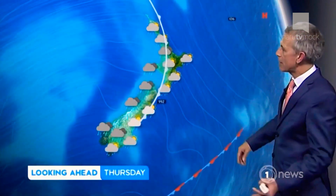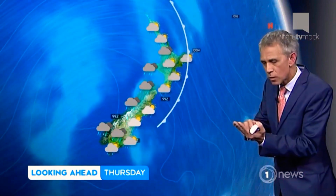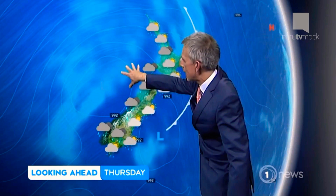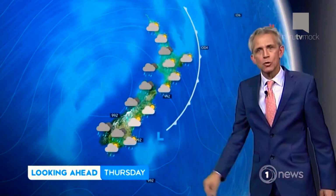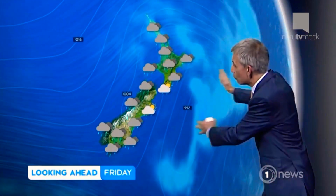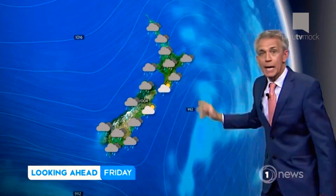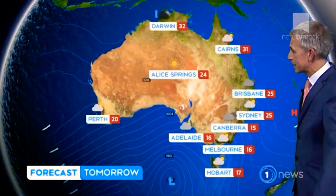Going into Wednesday, Thursday, another trough. You need a scorecard this week to keep an eye on the different troughs, and you think, that's Thursday. Another more pronounced low brings in a spell of rain across a good part of the country. And then Friday, we push this thing through, and a hint of the weekend, maybe something drying out for the weekend, but we'll see for the time being, several days away.